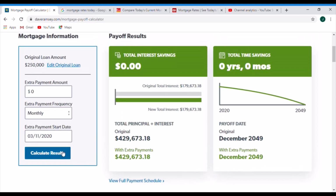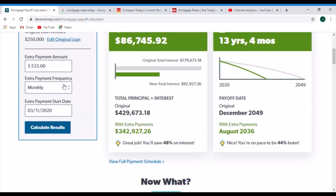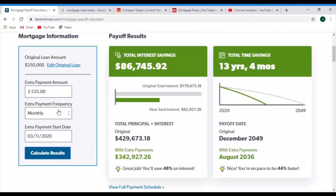Hit continue. This is where you could say, all right, I want to put $533 extra in principal monthly. Calculate results, show me how fast that will help me pay off my mortgage. This is where these numbers are. Again, you can go and play with this and figure out, okay, what actually makes sense and what doesn't, and really try to make an informed decision.